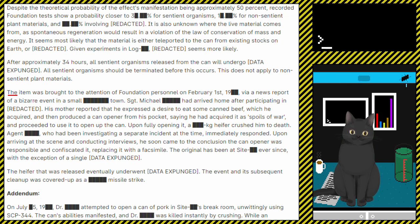The original has been at a Foundation site ever since, with the exception of a single data expunged. The heifer that was released eventually underwent data expunged. The event and its subsequent cleanup was covered up as a redacted missile strike.